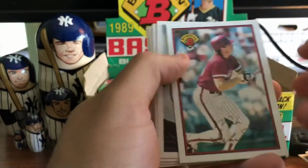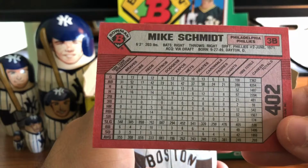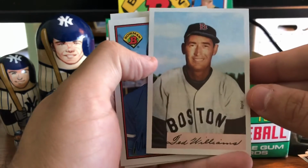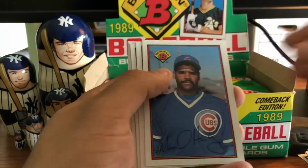And there it is. There's another Hall of Famer, Mike Schmidt. Hard to tell without his face there, but that is Mike Schmidt, 1989 Bowman here. This is his last year of his career. His final season was '89. Only played 42 games, hit .203 with 6 homers and 28 RBI. So those '89 cards are the last ones of Mike Schmidt that you'll see.